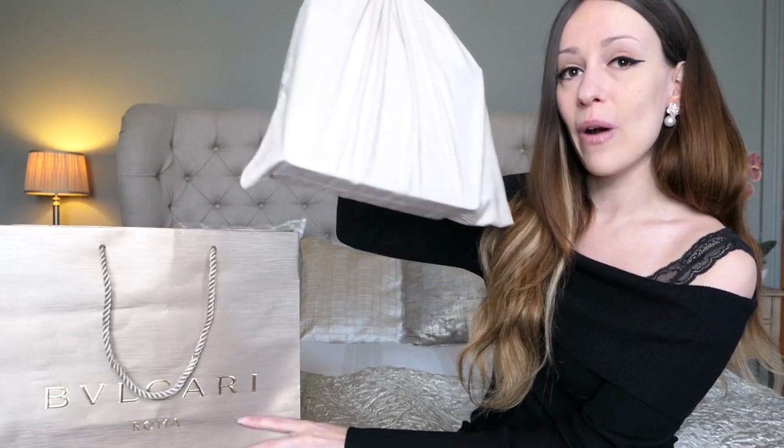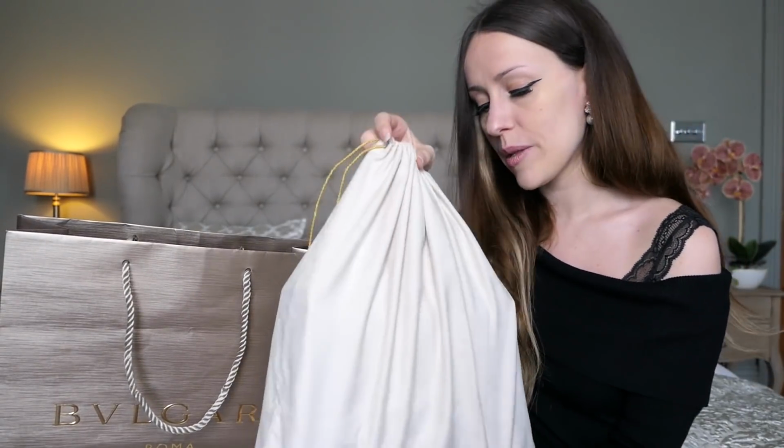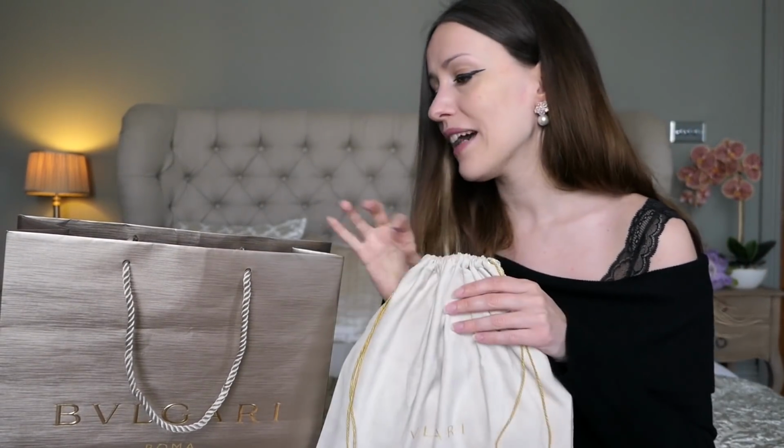I always wanted to have a caiman bag. I have one from Bvlgari, my gold-plated caiman bag. And I always wanted to have the classic emerald forest green Bvlgari bag in the caiman skin. And then I saw this one and it is a dream.